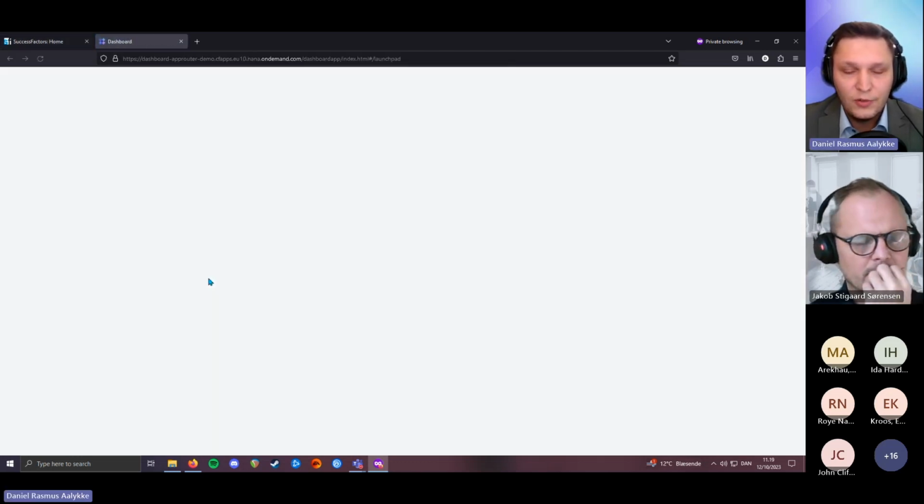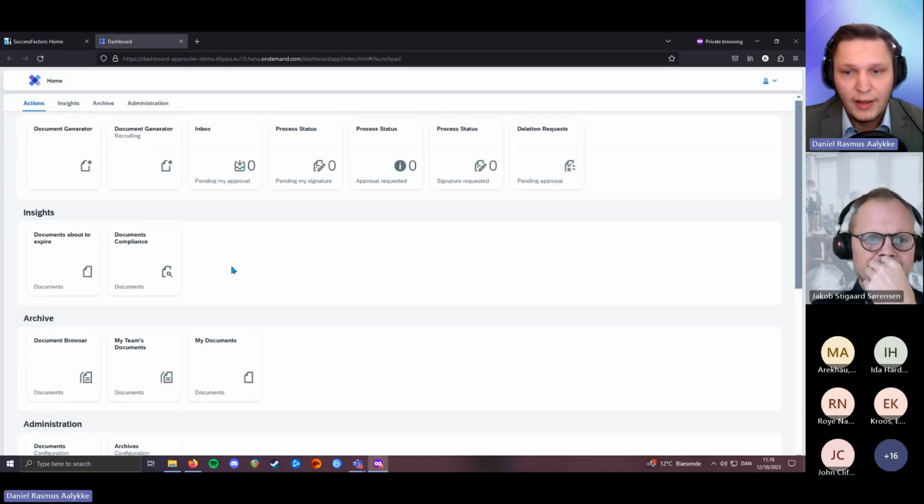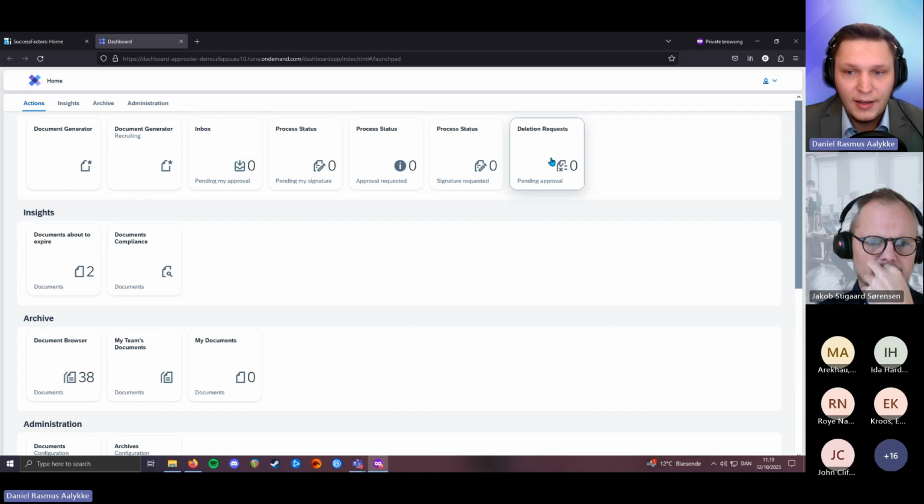Opening this takes me to our dashboard. While it's loading here, what it's doing is checking what roles I have in SuccessFactors, and then it tells the system what tiles it is allowed to display for me. Once that is loaded, we can see that there are 4 lanes of tiles.